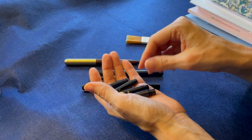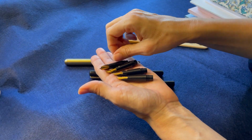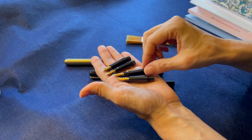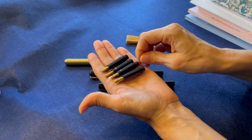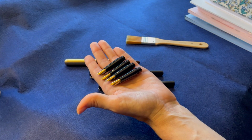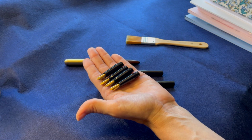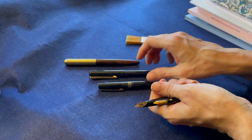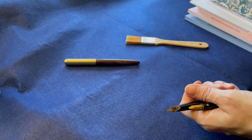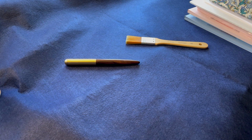And the nibs for this one also come in a variety of sizes, and you can see some of them are quite wide, so you can do all of your lettering in various styles. Yes, we definitely have some dip pens if you're interested. Would you like to see some of those as well?